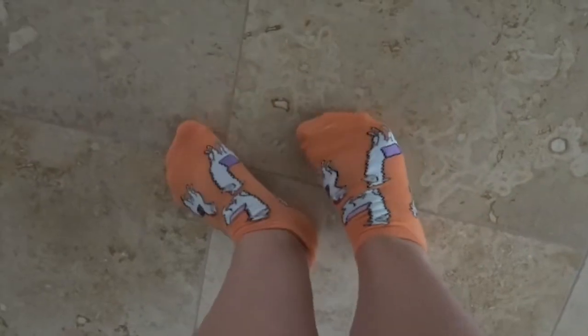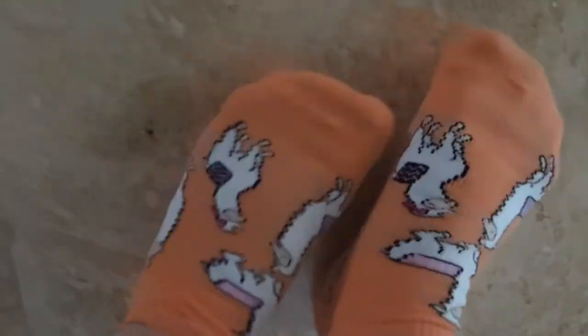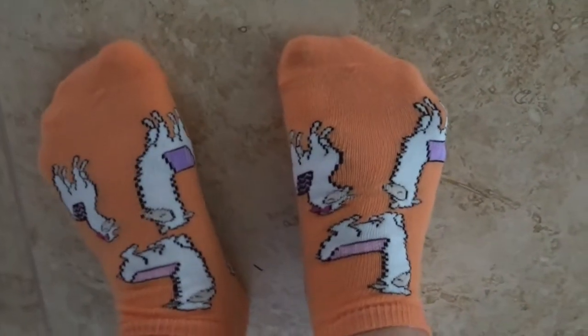Llama, llama, llama, llama, llama, doot, doot, doot.